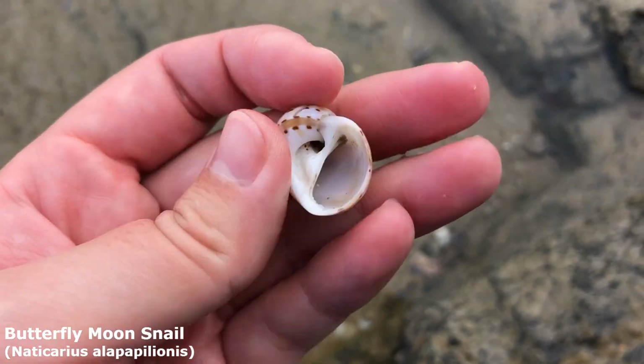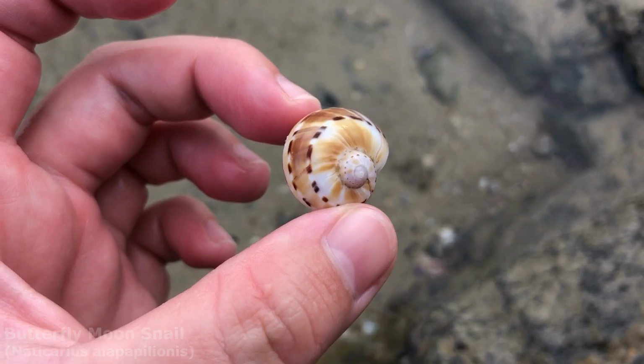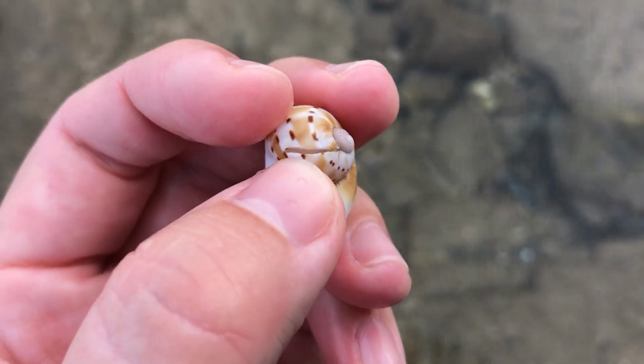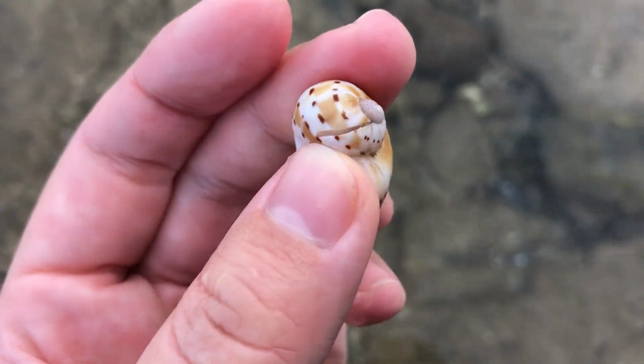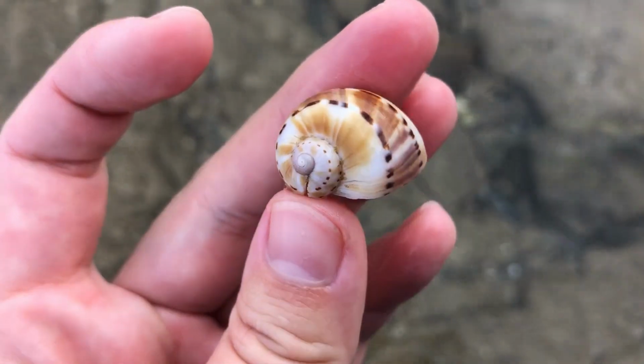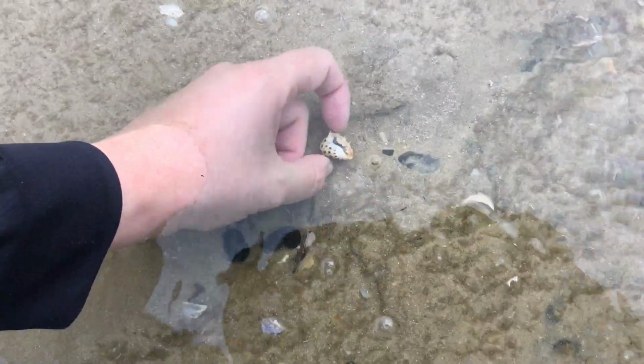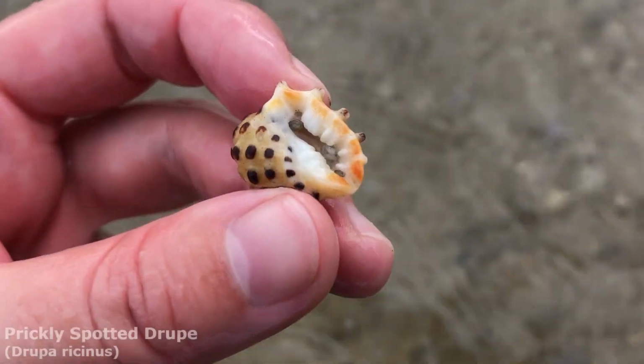I'm happy to have gotten to this one first before the crabs and the other shellers. Also, I did notice, but I was kind of ignoring it. It's got like a big cut right through the shell right there. I have absolutely no idea what that's about. A few steps away from my lovely butterfly moon snail, I just saw this guy trapped in the sand. He looks like he's just got pebbles in there.